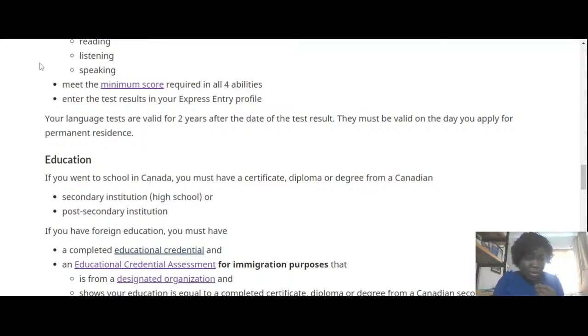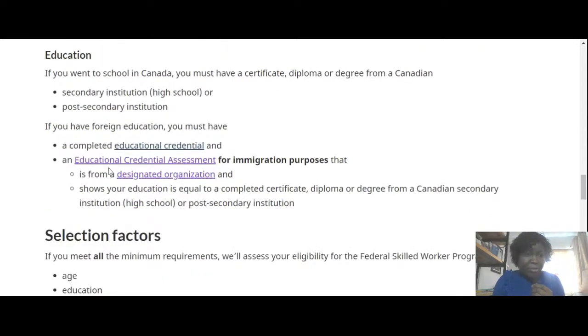Then you enter the test result once you have your results. The education, like I said, be sure that you have a degree. Then you have to assess your degree for immigration purposes. It has to be an educational credential assessment, and WES can help you do this. If you have not evaluated your degree before, please send your application to WES.